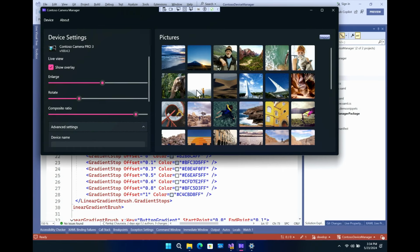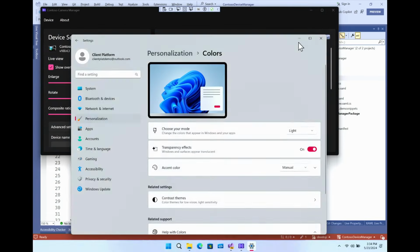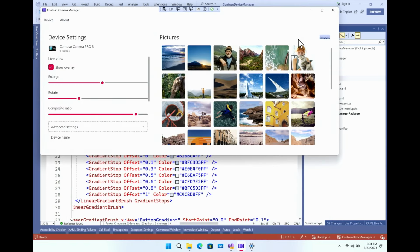So the cards are fixed now, but wait a minute, it's not only fixed for dark mode, it's actually fixed for light mode as well. So there we go. Well, that covers the UI front of it. Let's move to use of modern APIs.